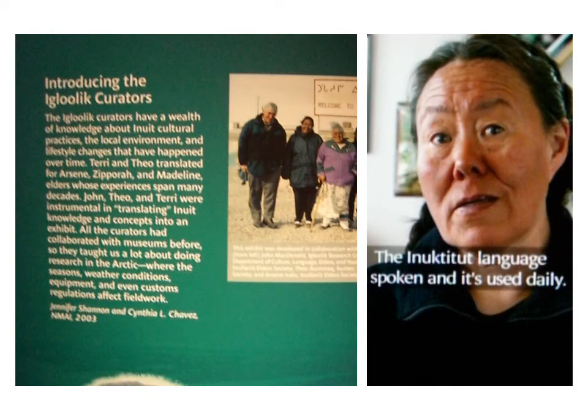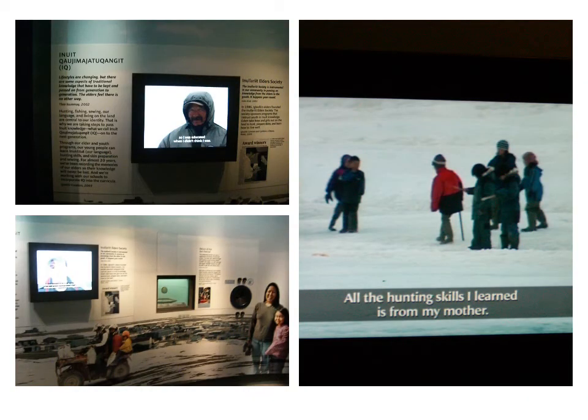Every single one of these sections was made in partnership with curators from that tribal group, and they are not just called community advisors, they're called curators. There's an extensive use of video and multimedia, interviews with particular tribal members talking about the specific cultural skills or knowledge bases, as well as other kinds of cultural traditions.